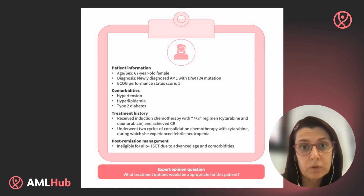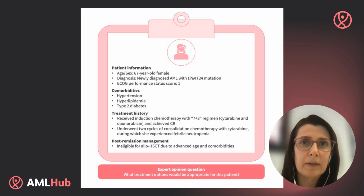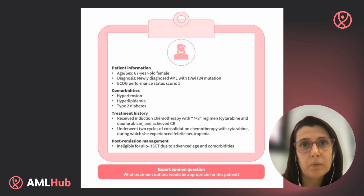Then we moved to a consolidation approach with, again, standard chemotherapy based on cytarabine, 2 courses, but unfortunately, the patient developed a very severe infection with febrile neutropenia, very prolonged, during the second course. She maintained the complete remission, but unfortunately, she had a worsening of her clinical conditions due to this relevant adverse event. So the question at that time was how to proceed, how to move on.